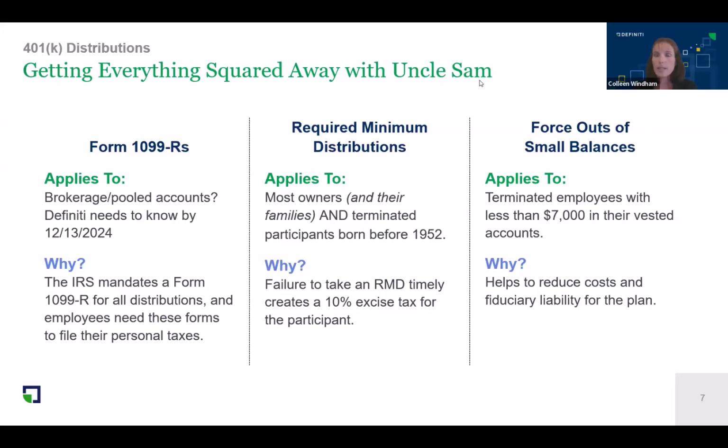Secure increased the limits and says for terminated employees, so once again, big star, if I'm still working for you, this does not apply. It's only terminated people. And if their vested balance is less than $7,000, then they can be forced out of the plan, which kind of sounds harsh, but really it's sending them a check or saying, hey, Colleen, you're gone. I'm sending you to an IRA on your behalf. You can invest it however you want.